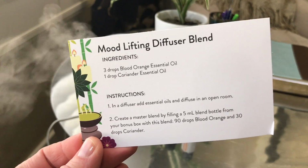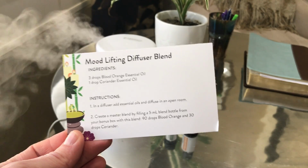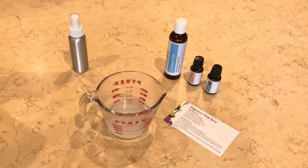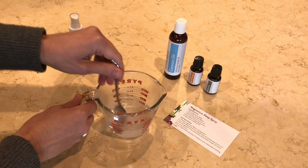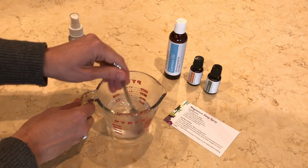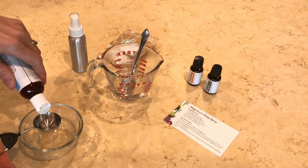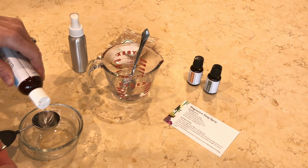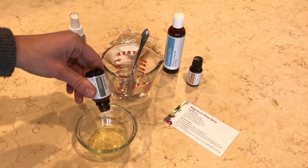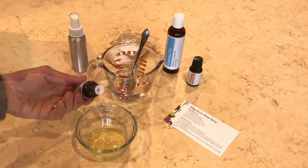This blend does smell amazing. It is so citrusy, bright, and uplifting. This next recipe I'm going to show you is Magnesium Sleep Spray. Dissolve 1 tablespoon of the included magnesium flakes in a half cup of boiling distilled water. In a small separate bowl, mix together 1 tablespoon of the fractionated coconut oil, 6 drops of blood orange essential oil, and 4 drops of amaryllis essential oil. I found the amaryllis oil to be very thick and slow to come out, so just be patient.